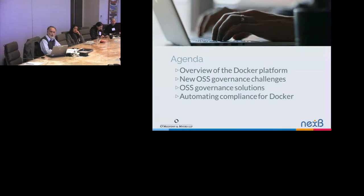Heather's going to talk about how that fits in the legal framework and some of the very basic things people can do in terms of process and how they organize their activities. And at the end, I'm going to make a few comments on some ideas about automation one could do, and some things that would change in how you handle your Docker deployments.